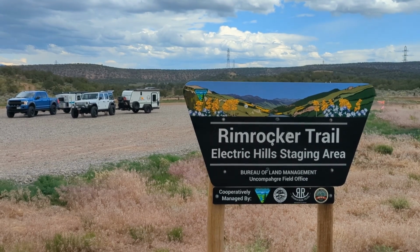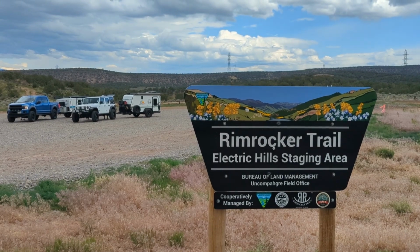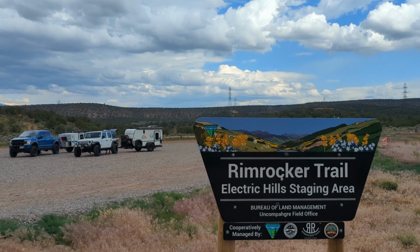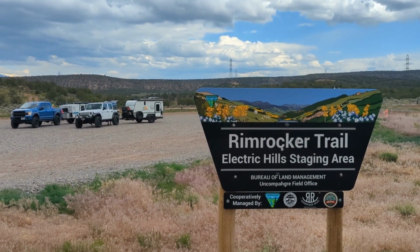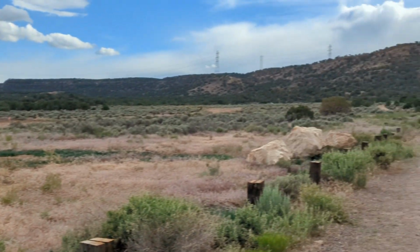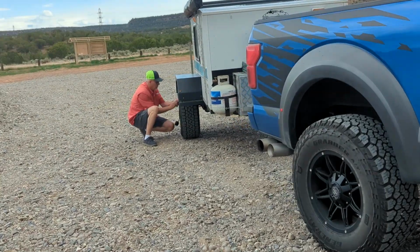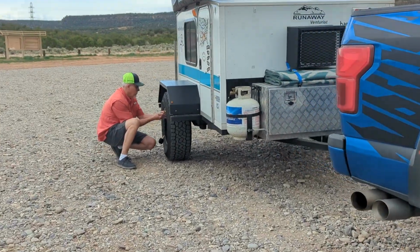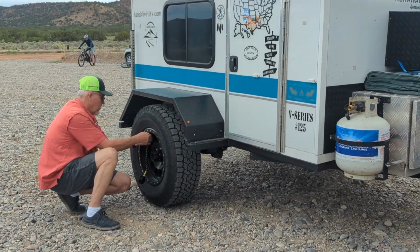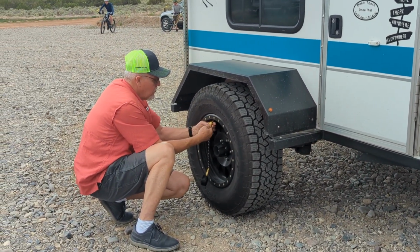All right, so we finally made it. It's 5:22 in the afternoon, and we're stopped here to get our staging, air down some, and get started on the beginning of the trail. And Harold is airing down the trailer a little bit. Harold, what'd you say you were going to air it down to? Okay.